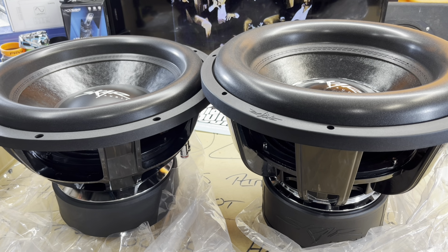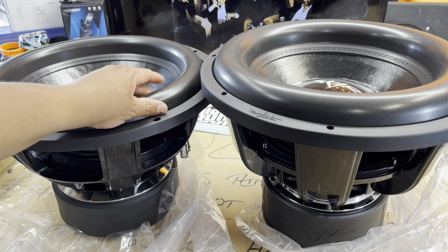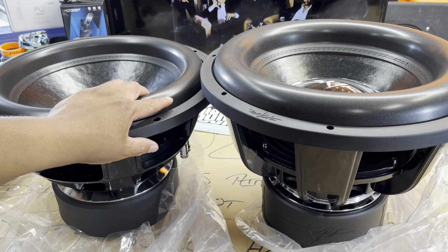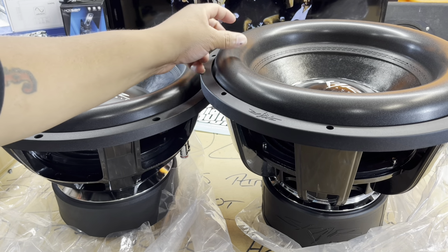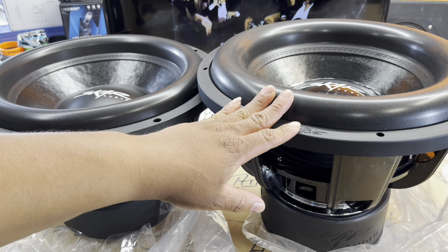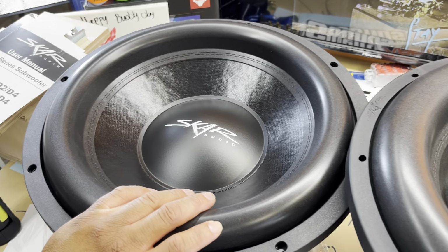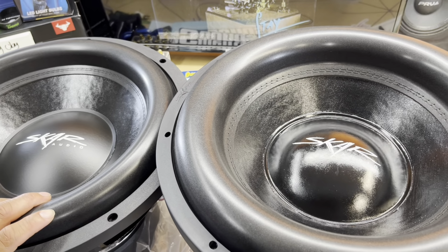So you can tell as far as the foam surround, this one's a lot lighter, or I guess, I don't know, it's a lot skinnier than this one. This one's a lot fatter. It has more width on it. That Skar dust cap on this one is a lot more shiny. I guess I'll lift this up. Try to do an overview of those two for you guys.